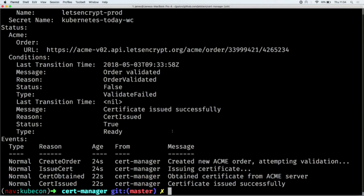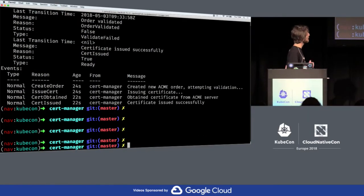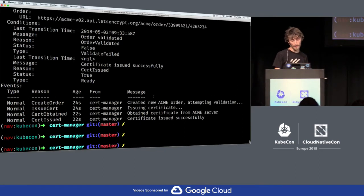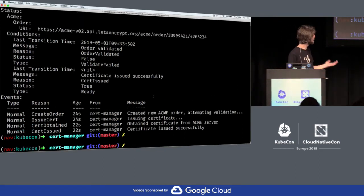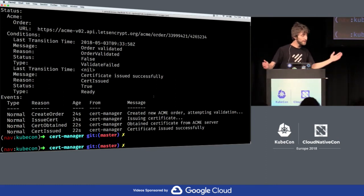no, that is correct. I probably want to change this. We can see here it's gone along. It's created a new order with the ACME server. It's attempted to validate that. It's validated it. It's then gone along and issued the certificate, obtained it, and put it into the secret resource. So it's kind of uneventful, really, this demo, because it just worked, but that's good, right?